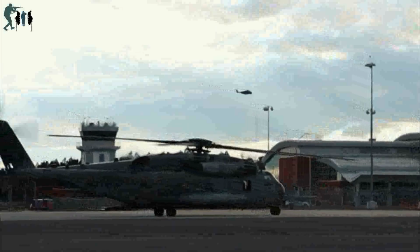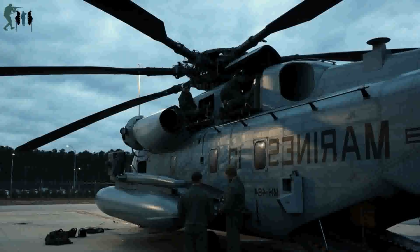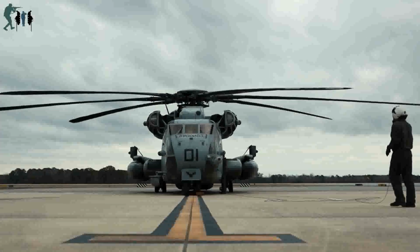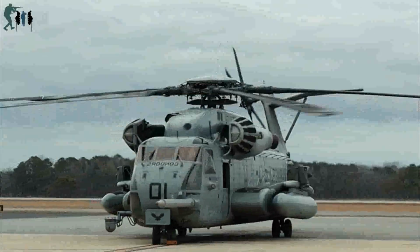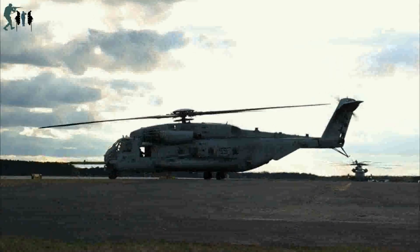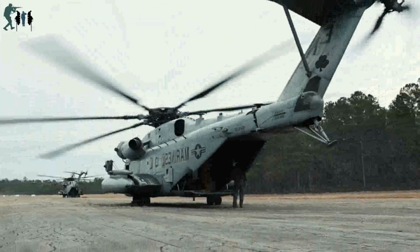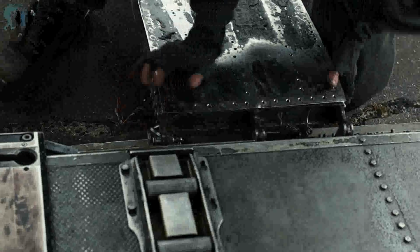Distributed Aviation Operations Exercise 1, Marines with HMH-464 set up camp. U.S. Marines with Marine Heavy Helicopter Squadron HMH-464 take off from Albert J. Ellis Airport in Jacksonville, North Carolina, and land at Marine Corps Outlying Landing Field Oak Grove, North Carolina, January 23 to 26, 2023. U.S. Marines with HMH-464 demonstrated their capability to conduct distributed aviation operations, logistics, communications, and sustainment requirements necessary to fight in future battles in accordance with Force Design 2030.